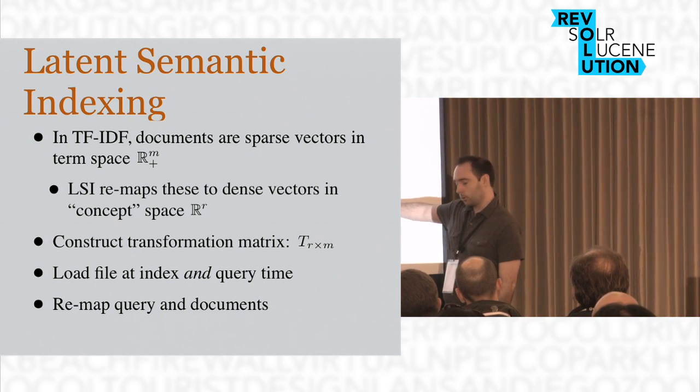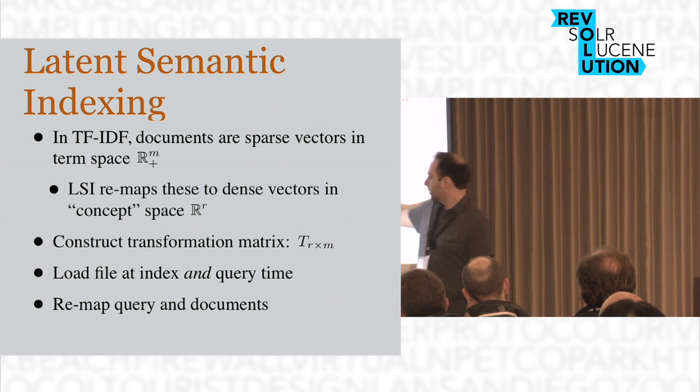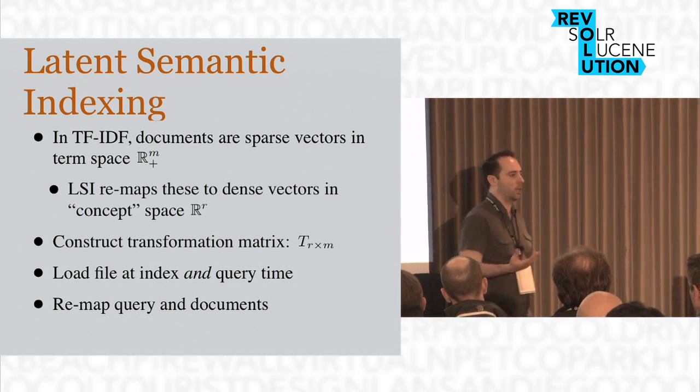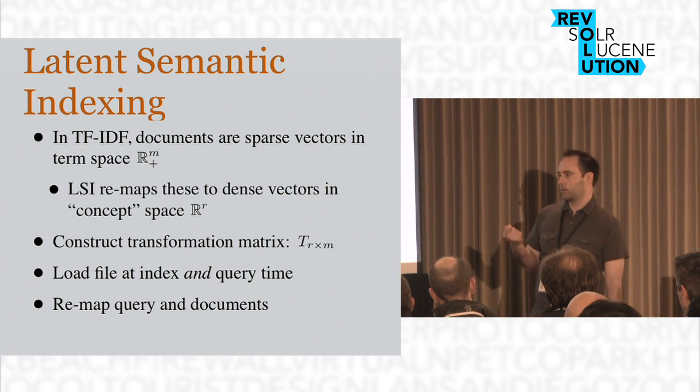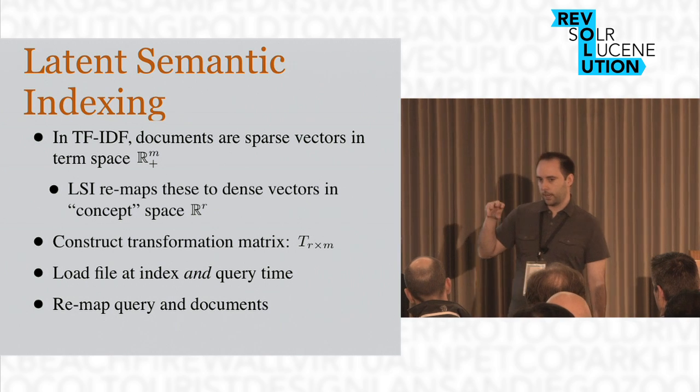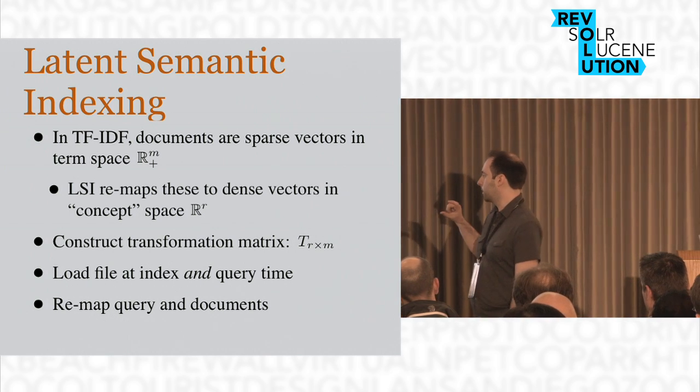We can just do a similar trick we did with the similarity factory, copy this over, load the file at index and query time, perhaps in our analysis chain, and do this remapping on the fly. So suddenly, we've gone from the elements in our index being terms to being these abstract concepts.